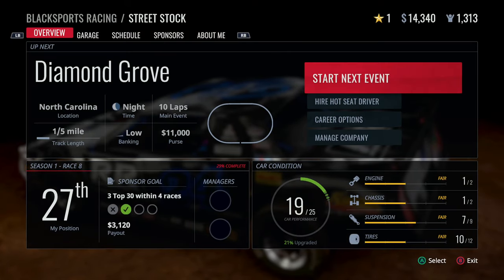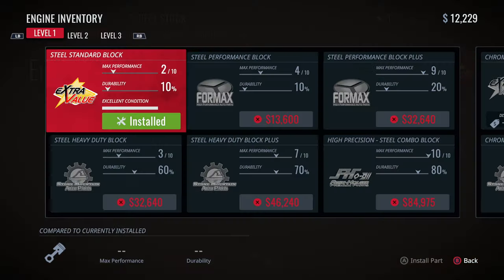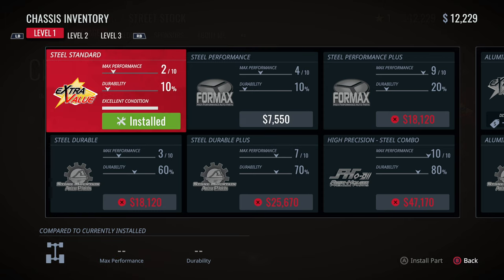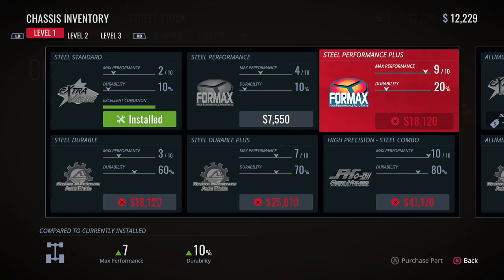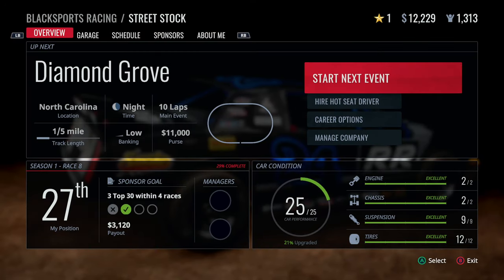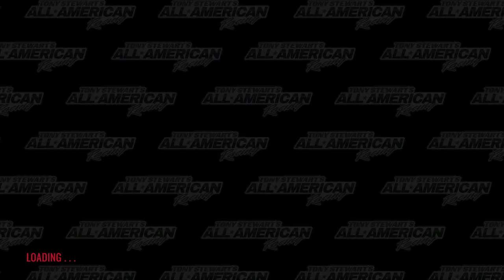All right, so just got to repair. I don't think I can upgrade anything yet. Anything worthwhile of upgrading? Yeah, that's a 13,000 chassis. Not really worth it either. If I did anything, the next one I would do would probably be this one. So I think we're chilling. $11,000 purse, North Carolina. Let's roll.